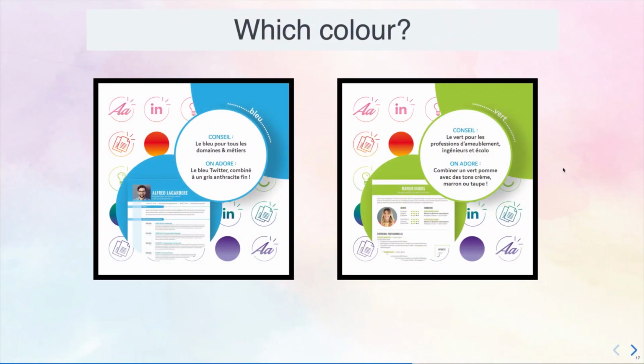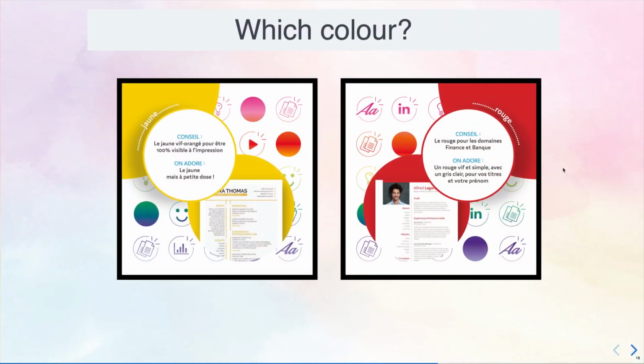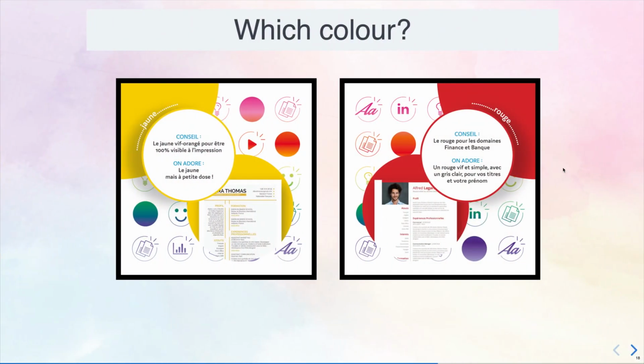For the color, we think blue is very good for any kind of job. You can use it whatever the job is. For green, you really want to use it for engineering, for environment, CSR job titles. You can use some yellow, but it's a bit more, let's say, creative. Feel free to try to print it, because sometimes yellow doesn't print well.